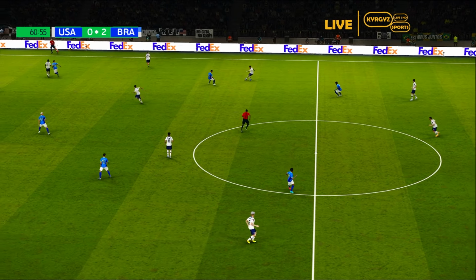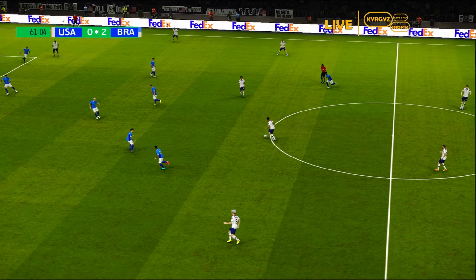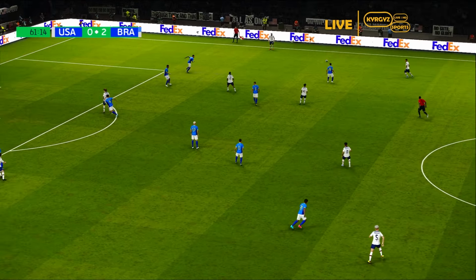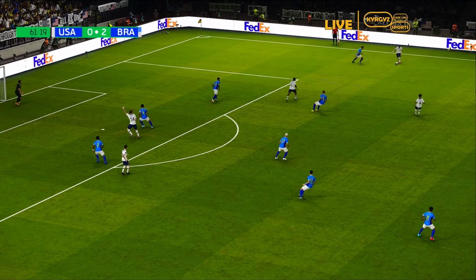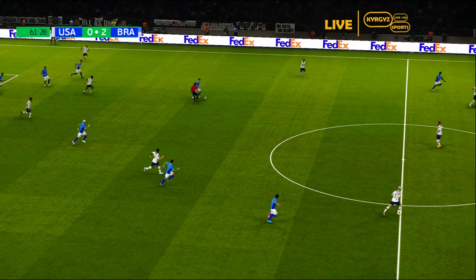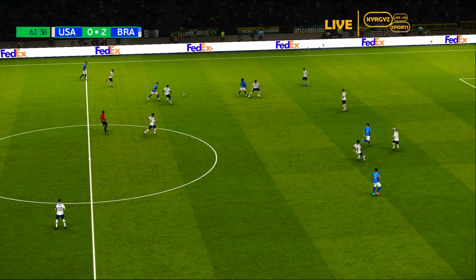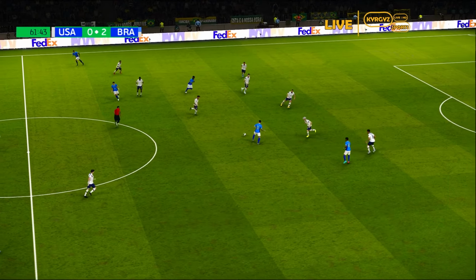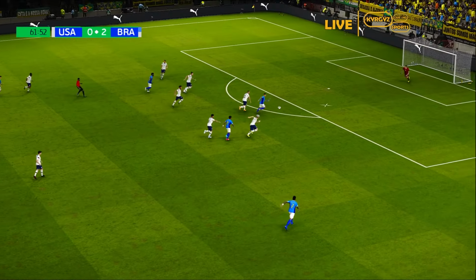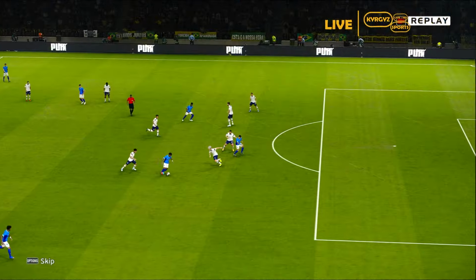Dest. Brazil will think that now's the time to shut up shop. Just ensure you see this out without any more incident. It's a very different story for their opponents, though, who just have to throw everything at it and hope for the best. And they can counter here. Shifted upfield. Vinicius Junior. Now it's Rafinha. Rodrigo. Oh, that is a nice touch. Rafinha finds himself offside.